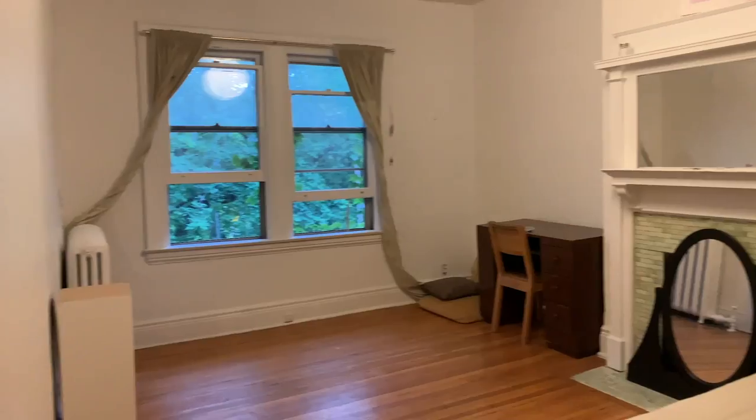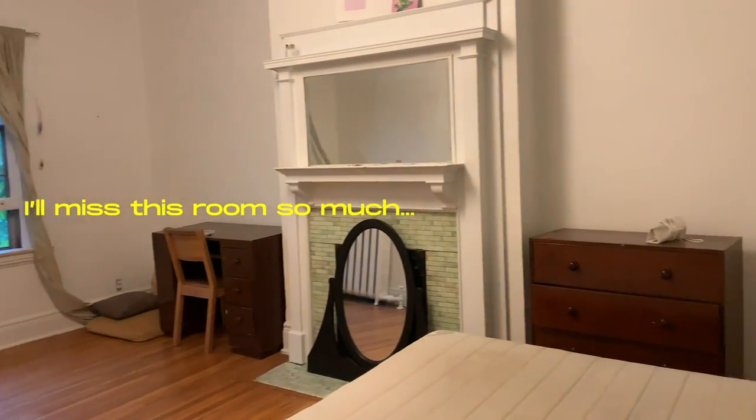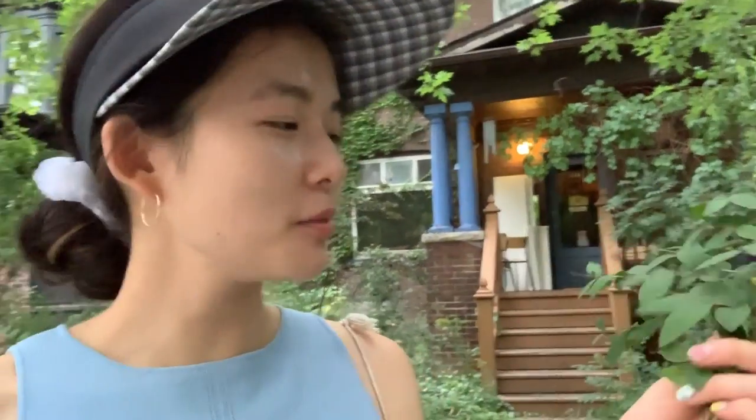Box of stuff. This room is so empty now. Goodbye, sweet house. Goodbye, leaves.